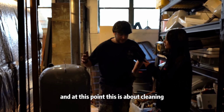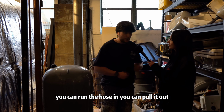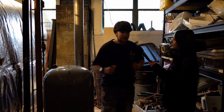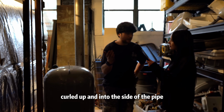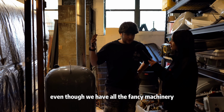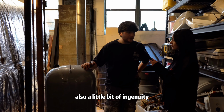And at this point, this is about cleaning. So you can run the hose in, you can pull it out, kind of jab it in and out, because sometimes there are difficult spots to get through in the reel. Giving it a good twist can also help get it past obstacles, because the hose can be curled up into the side of the pipe. And by twisting it, you can kind of help it relax and find its way down the pipe. Because at this point, even though we have all the fancy machinery, it just comes down to a little bit of manpower to get it through there, and also a little bit of ingenuity.